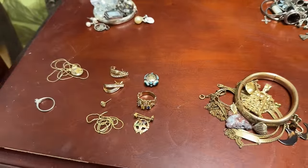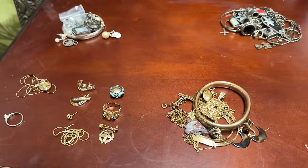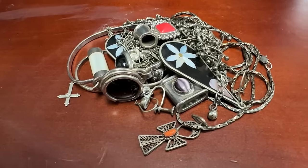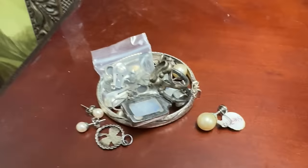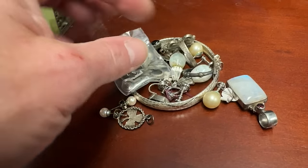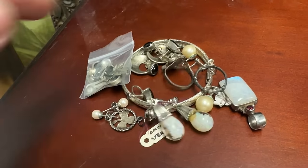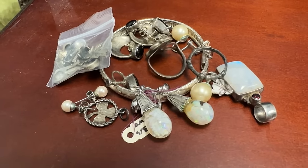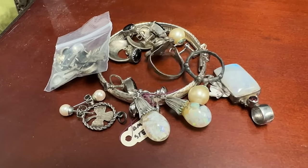I've tested the gold pieces. I haven't tested the silver yet. I'll get back to you in a little bit. This is the stuff I need to test that I'm not sure of. This is the stuff that is not only marked, but has passed the initial test of the magnet. And when it's silver, if it's marked and it's not magnetic, I don't typically do any further testing.